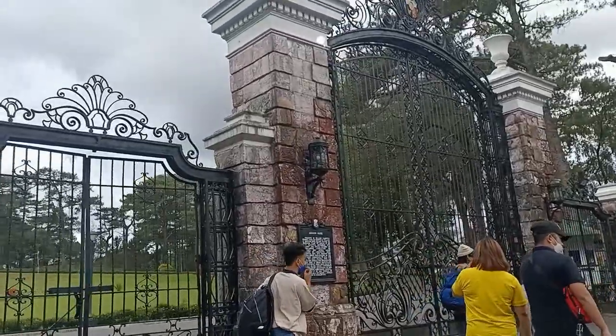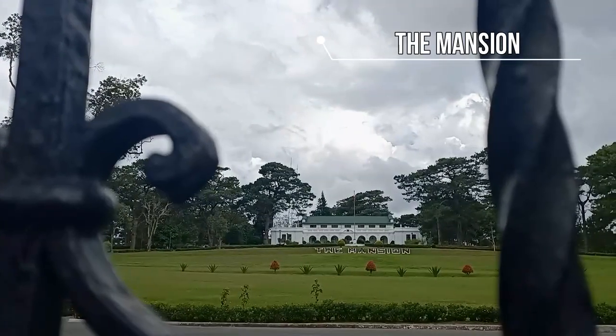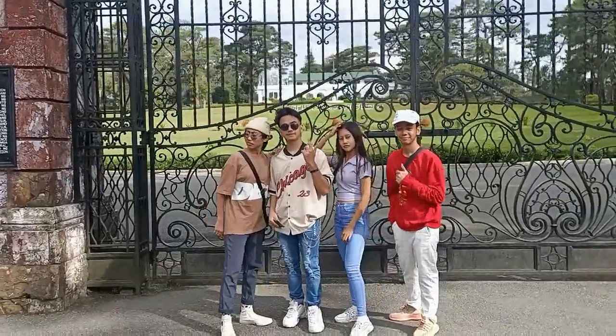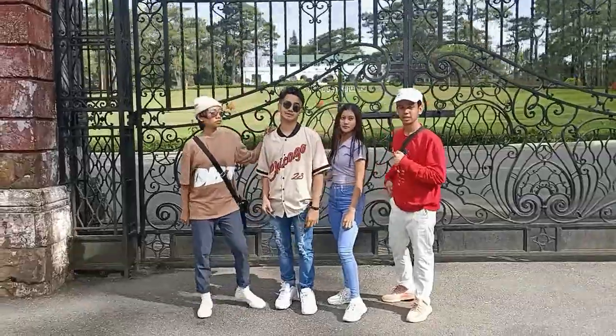This is what you call the Mansion House. It's a posh mansion with a big space that is covered as a tourist spot, aside from being the summer residence of presidents of the Philippines.